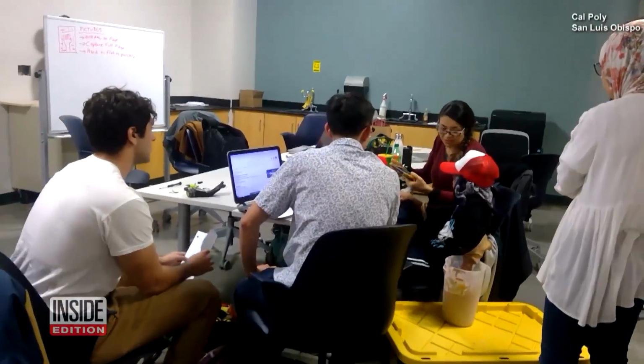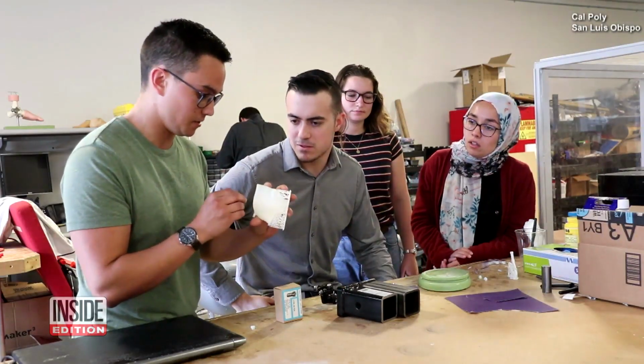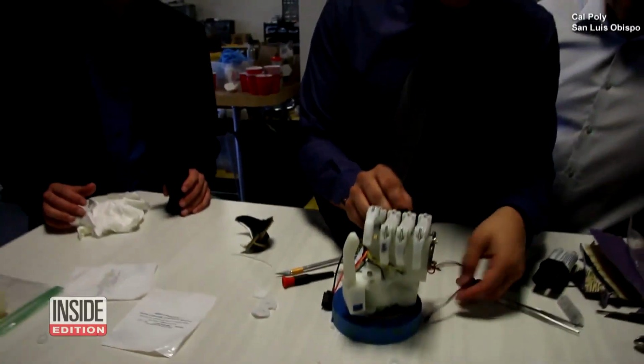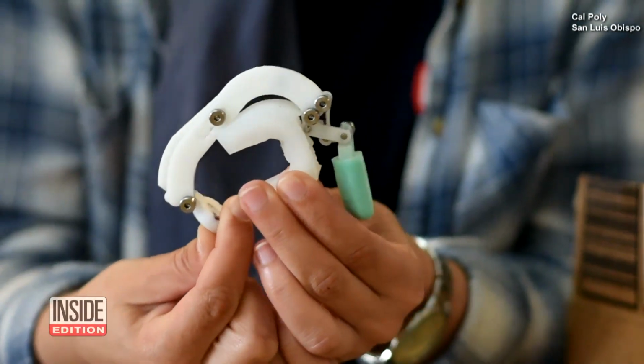He actually came into the lab, and we got to take molds of his hands, just get sort of an initial idea of what everything looked like. Ryan and the rest of the team raised $8,000 and put in long hours to get the design of the hands just right. Because Julian's injuries are different on each hand, they needed to come up with 2 different designs.